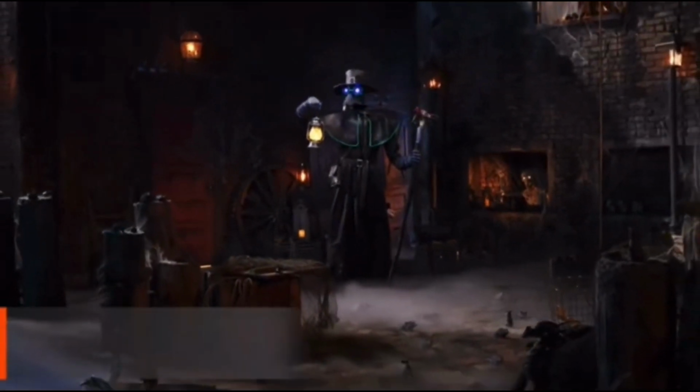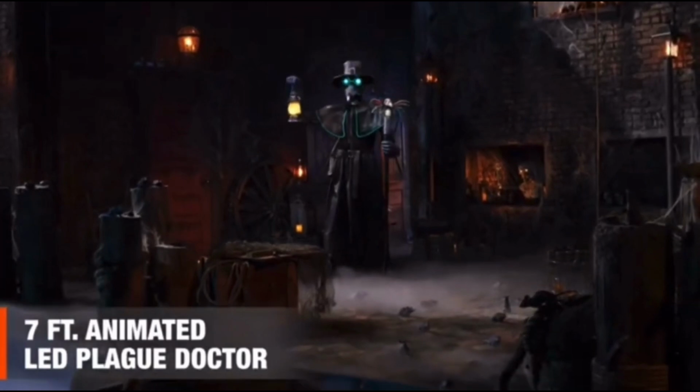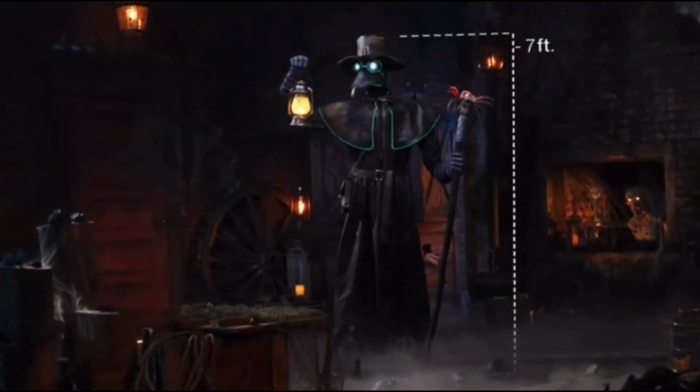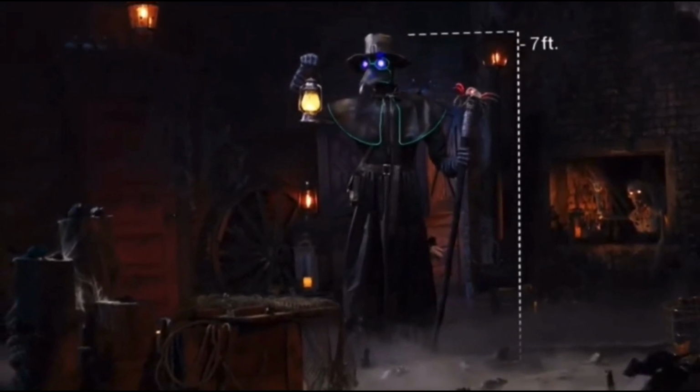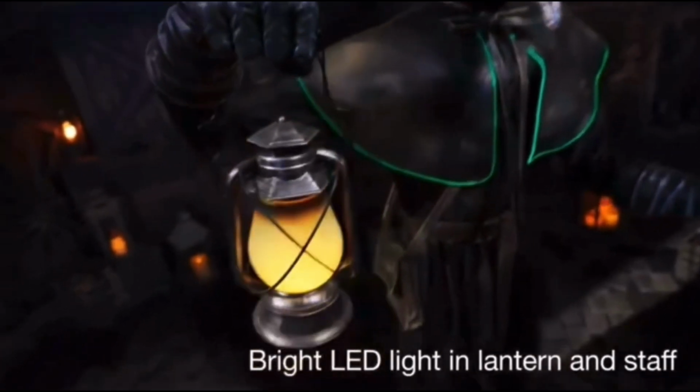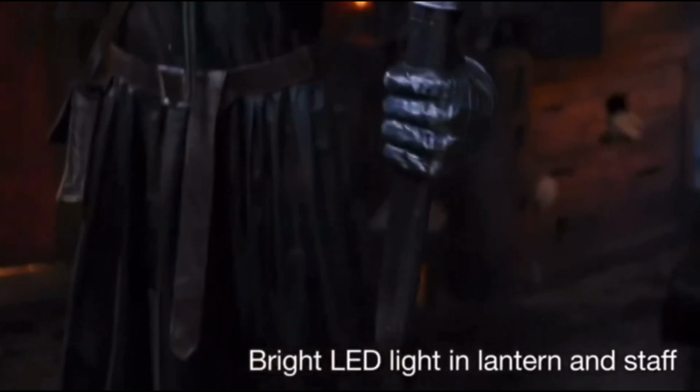And here we have the 7-foot animated Plague Doctor. Now, this thing is honestly really cool. From the leaks we have gotten like months before this video, we honestly expected much, and we kind of got that. Now, the animation is really nice too.